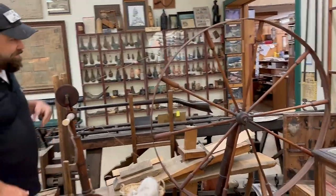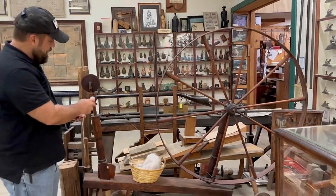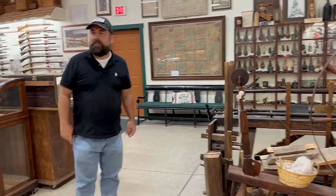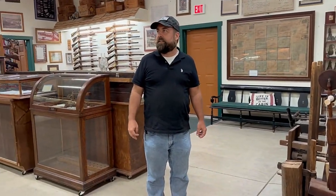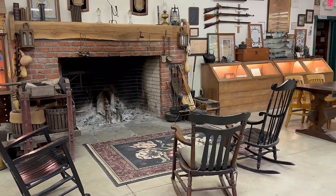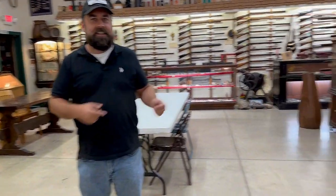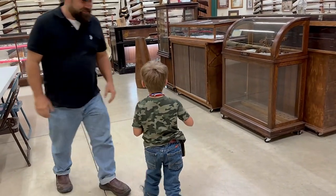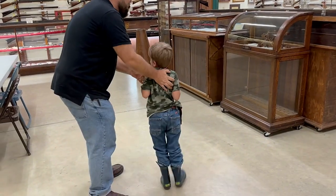Hey, you like the spindle, Laura? That's pretty cool. Spinning some stuff. All right, I just really, really like that fireplace. And let's let him in on the secret, Laura. What's the real reason we come to places like this? To wear him out, because he's running around going pow, pow, and finally gets him to sleep. So go kick those bad guys. Go get him.